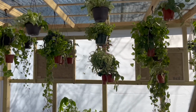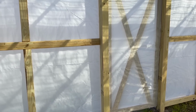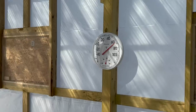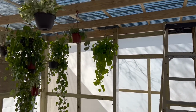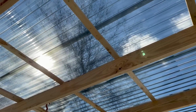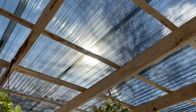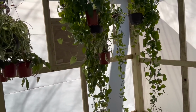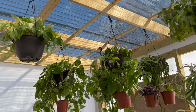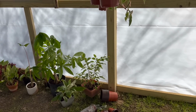Okay, so I'm not sure how it's gonna work out, but let me do a quick little overview for y'all. I just got this one at Walmart, which I'll show you in a bit. The top is some sort of poly thing. It blocks UV rays, which is really good as well. It only lets 45% of light go through, so I think the plants would be okay. It's like they're in the shade. If I see they get burnt, then I'll just move them around. But this is how it looks right now, and I will show you guys the plants that I just bought right now.